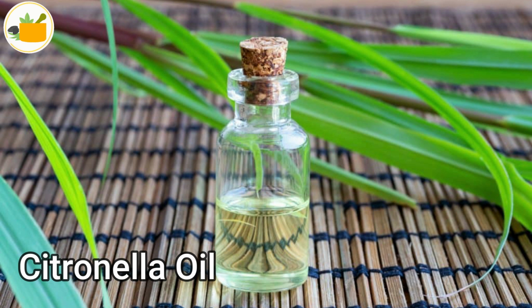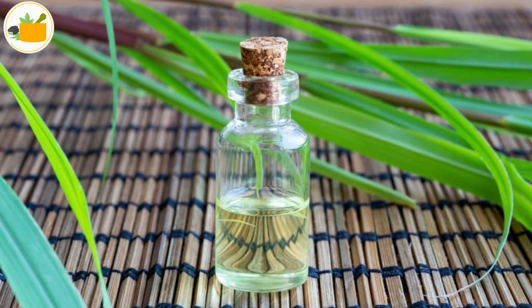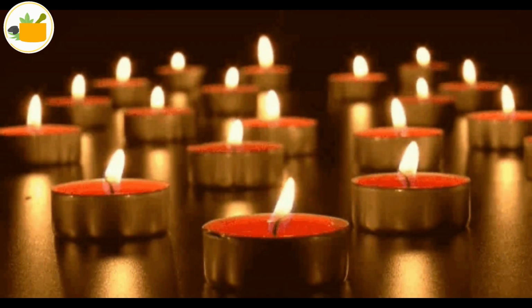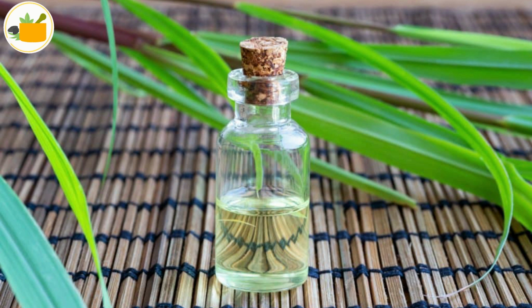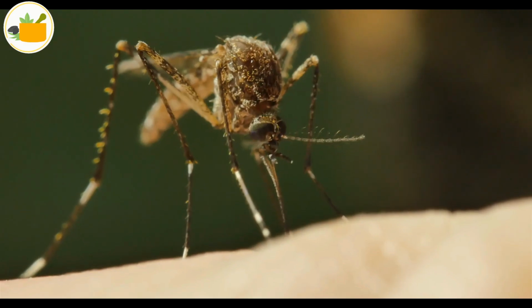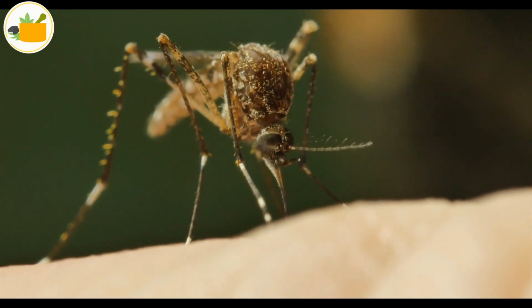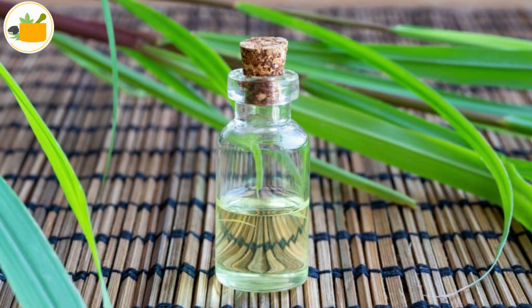Number 4. Citronella oil. You've probably seen citronella listed as an ingredient on countless insect repellents, candles and other outdoor products. Citronella essential oil has a similar insect repellent effect against mosquitoes, gnats and other flying bugs.